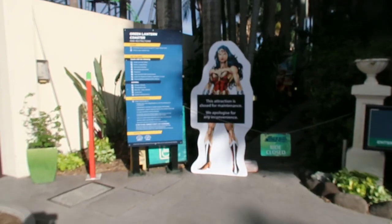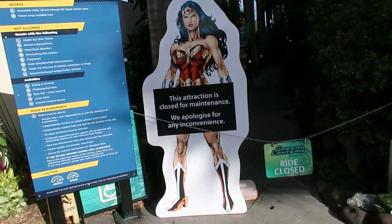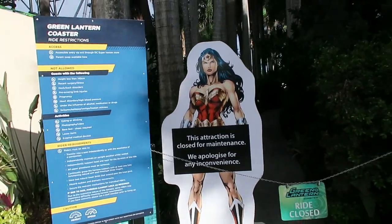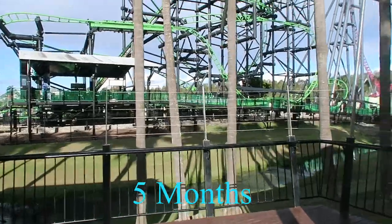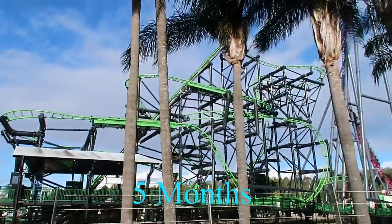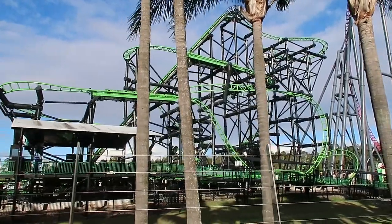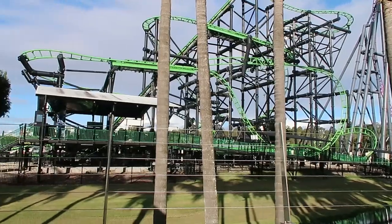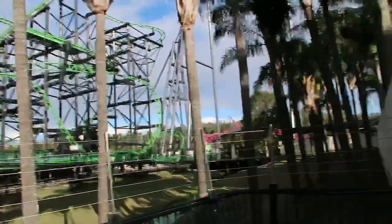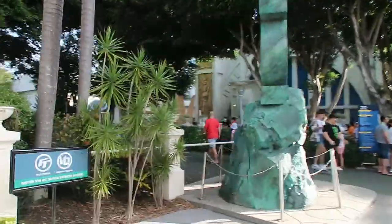But first up, we check it out here, the Green Lantern ride is still down. I think we are wintering over the six months that this attraction has been down for. So, not sure what's going on with that. I hope they reopen it soon, but I'm now starting to get vibes. Are they looking to get rid of it and replace it or something?